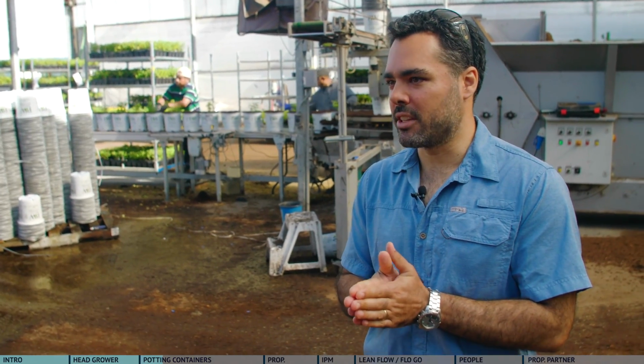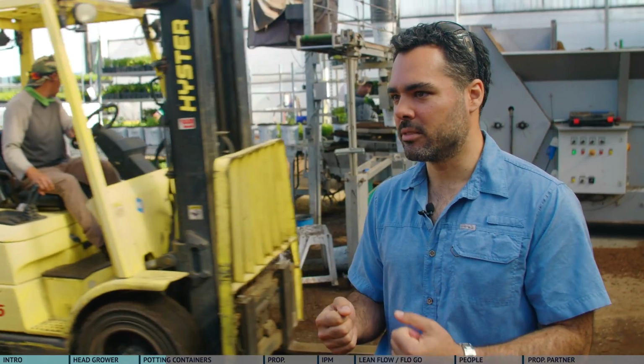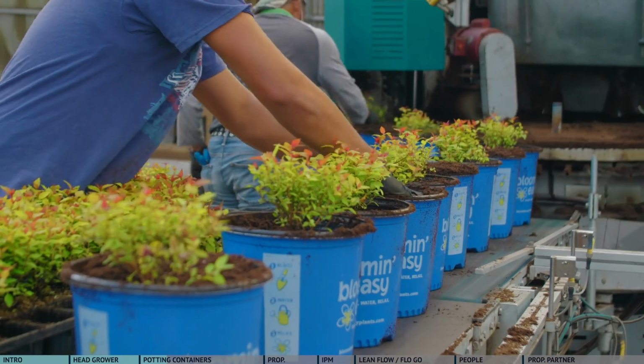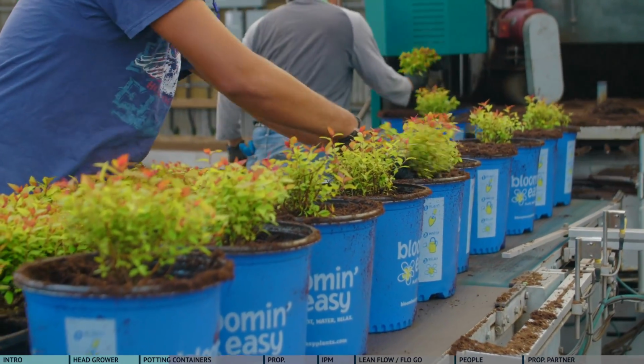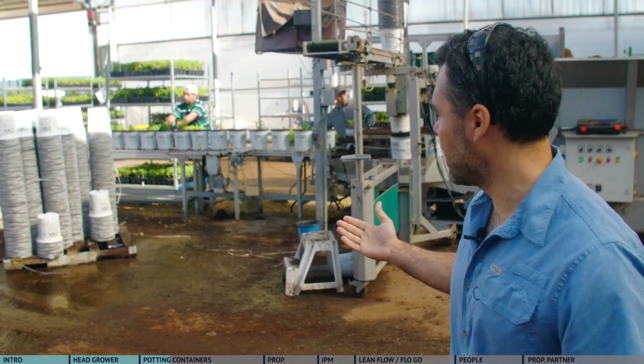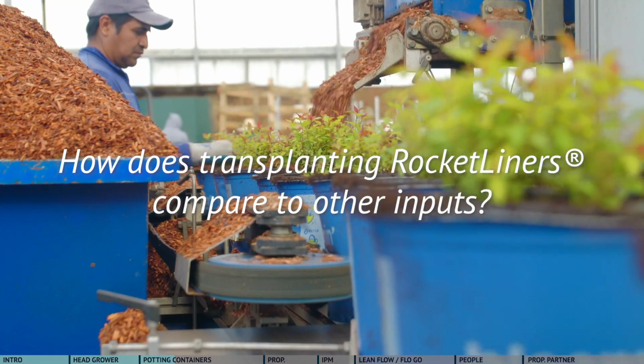And basically we standardize the whole production from the beginning till the end. So we receive all the plants in a 4-inch liner. We have only one person transplanting into the final pot, the final container. Yeah, and well, that's great. I mean, we run this potting line with only 5 guys. And we are transplanting over 10,000 plants on a daily basis. So it's really efficient, the whole production.